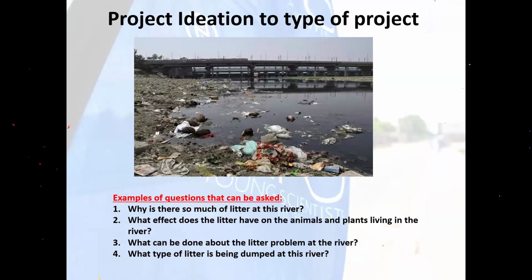Maybe you want to design a structure, or like a drone, or maybe a boat with a net that can collect all the litter, right? I think you must create a robot that can be able to collect the litter, the waste. Okay.